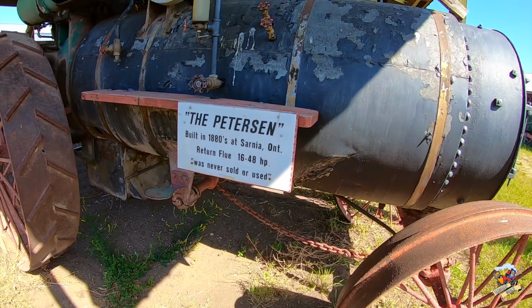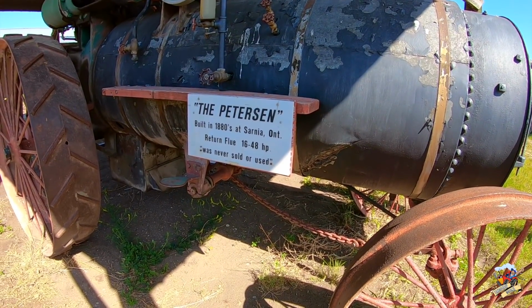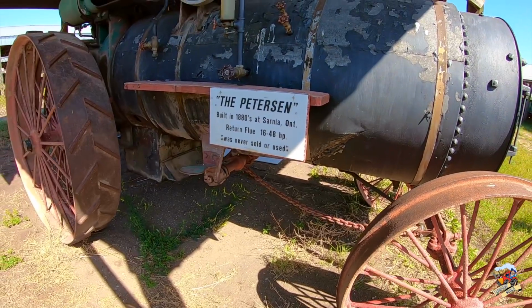Any idea how many years it sat in a crate? 50, probably. Wow. So built in 1880.